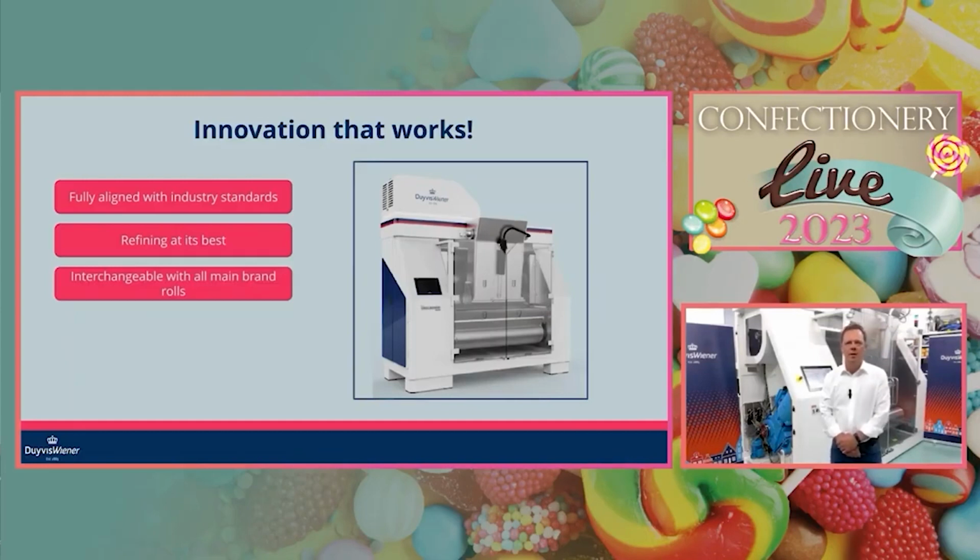The Thouet 5-row refiner has been engineered to fully align with industry standards. It will easily fit into your existing traditional chocolate processing lines, replacing other main brand 5-row refiners or expanding the existing lines. The Thouet 5-row refiner achieves top-notch performance. It excels at fine grinding in chocolate processing lines and gives you the range over temperature, gap pressure, and roller speed. It allows for fine refining as low as 12 micron.